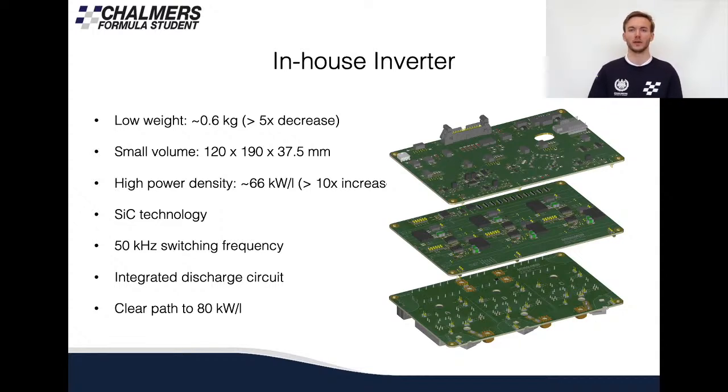The focus of the design has been to lower the weight and volume, and since the inverter box is currently the widest component in the monocoque, by making an inverter with a lower footprint, we can make the inverter box more narrow and make the whole monocoque more narrow. The new inverter will weigh around 0.6 kilos, which is more than a 5 times decrease compared to the previous inverter. We also aim to achieve a power density of 66,000 watts per liter, which is more than a 10 times increase compared to the previous inverter.